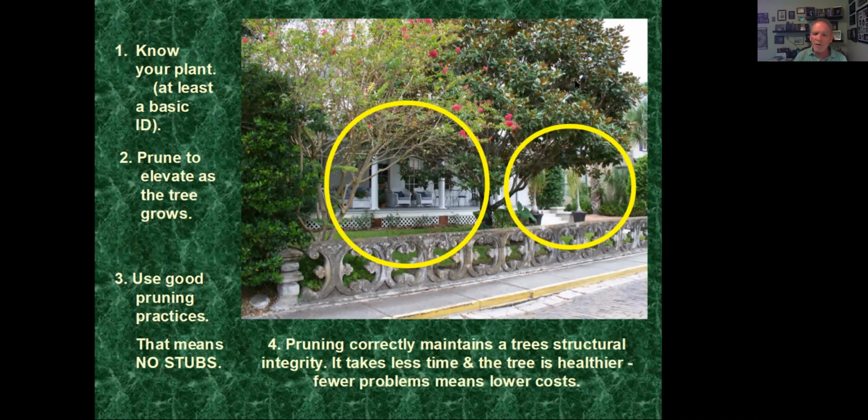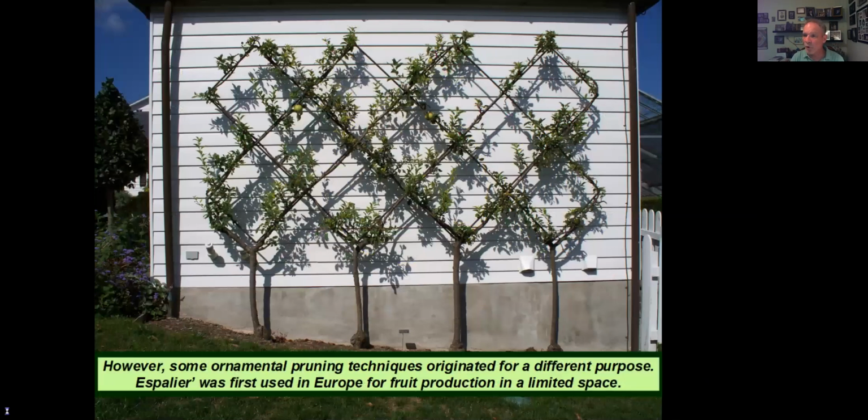Use good pruning practices. What that means is, and I'll show you later on, always the last cut always at the branch collar. Don't leave stubs, and don't make giant flush wounds. So you do that, and you're going to be very happy, and your trees are going to respond really well. And when your trees respond well, what it really means mostly is less work for you.